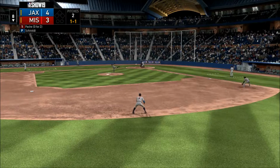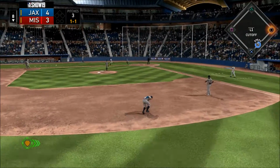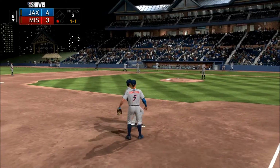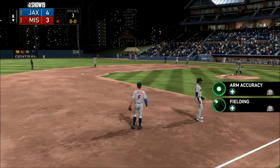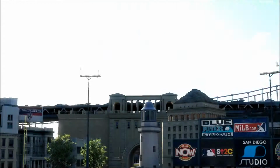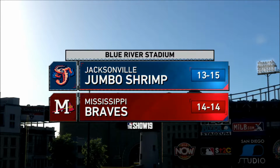This thing's far from over, even though we're moving into the back end of this game. All they need to do is get this leadoff guy, and they're an extra base hit away from tying this thing up. And there's one game. The Jacksonville Jumbo Shrimp rode an important sixth inning to victory in this one. The stars of tomorrow get their shot in the limelight today.